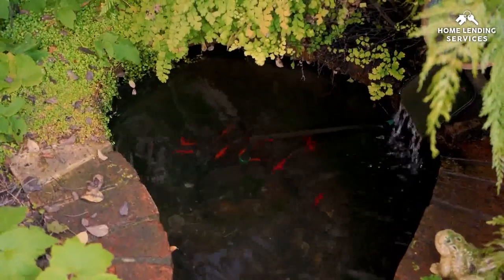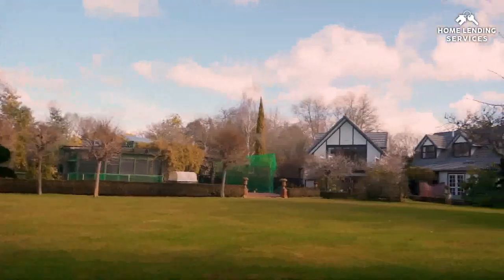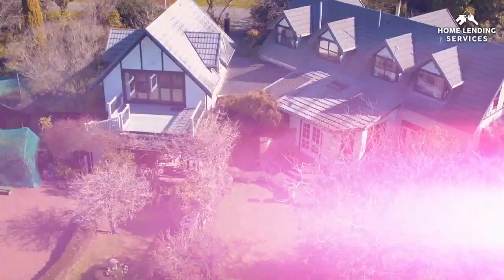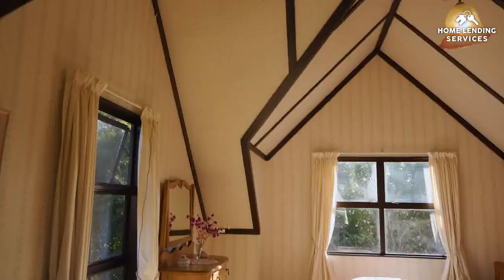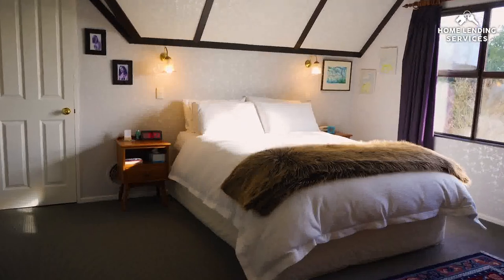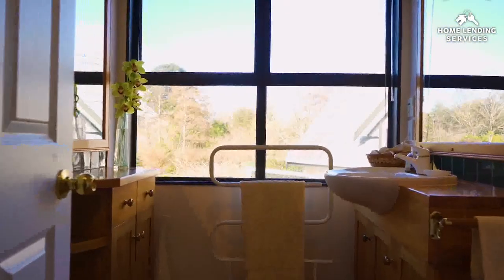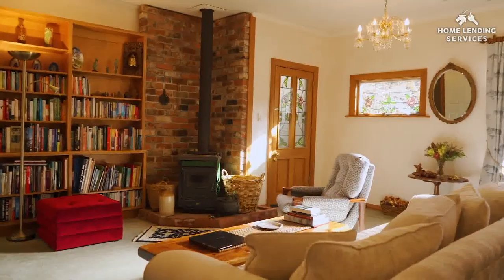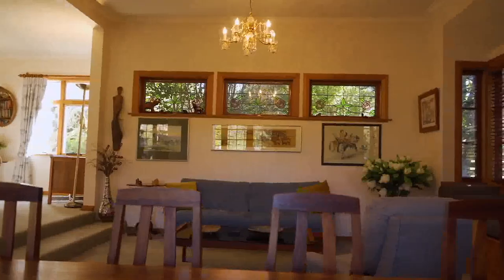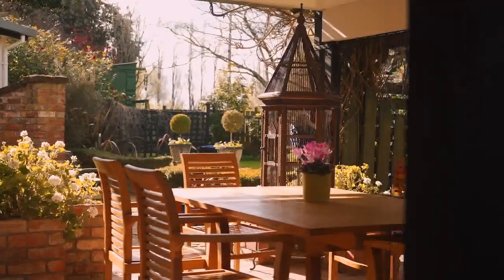Set on a well-established and stunningly landscaped 3,187 square metre section that captures fantastic sun. The main dwelling features four bedrooms, three bathrooms, and large interconnecting living spaces, providing formal and casual living areas with expensive native timbers and lead-light glass, all leading out to several attractive outdoor areas.